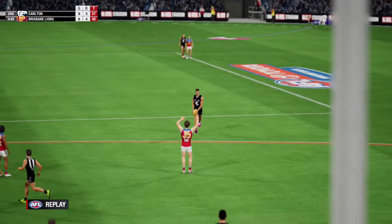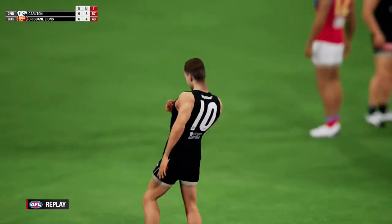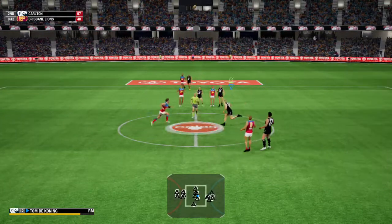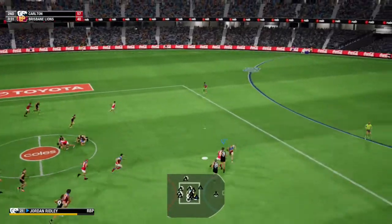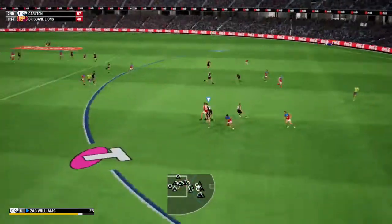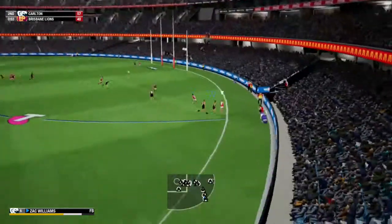That came off the back of some good work further up the ground. Carlton have actually turned it over more than the opposition, but they haven't allowed that to translate into scores. It's why they're still in front. Up for grabs from Hipwood. Scoops up the ball. Williams just handballs into space. And now Matheson receives that.